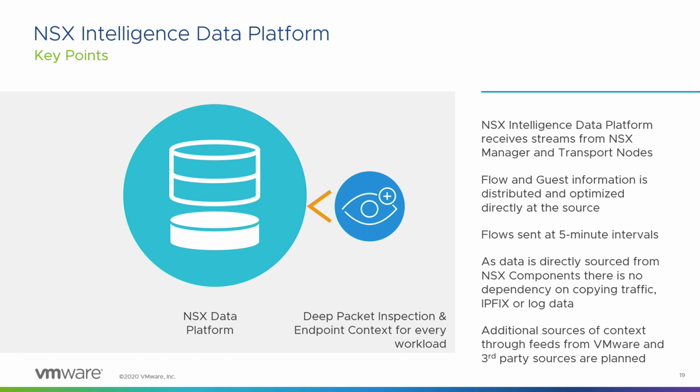We apply those optimizations at the source and stream it at 5-minute intervals. This is what allows us to create that very lightweight footprint. And because the data gets sourced directly from NSX components, there's no dependency on copying traffic, IPFIX, logging, or any other methods that would create more overhead. In addition, this streaming architecture will support additional sources of context.